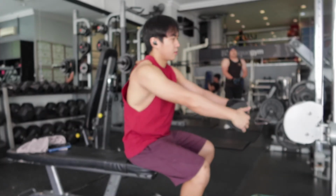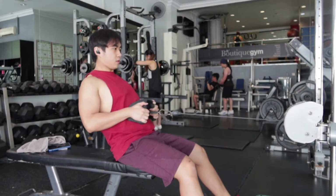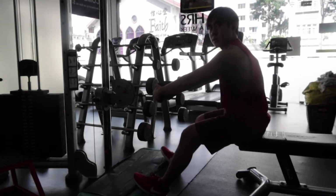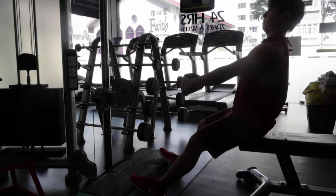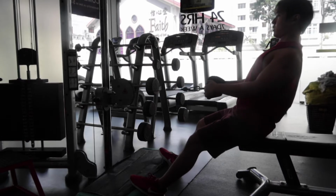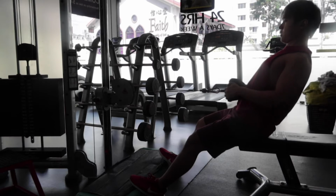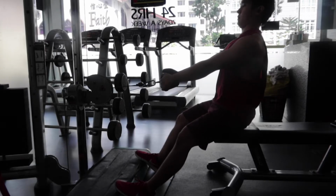The second exercise I did was a close grip cable row. As you can see right here, they do not have the leg padding that we see in a normal conventional gym. So what I did was use a step board and rest my leg here so I could oppose the force and not fly over or flip over. In a sense, I could do heavy weight while stabilized.